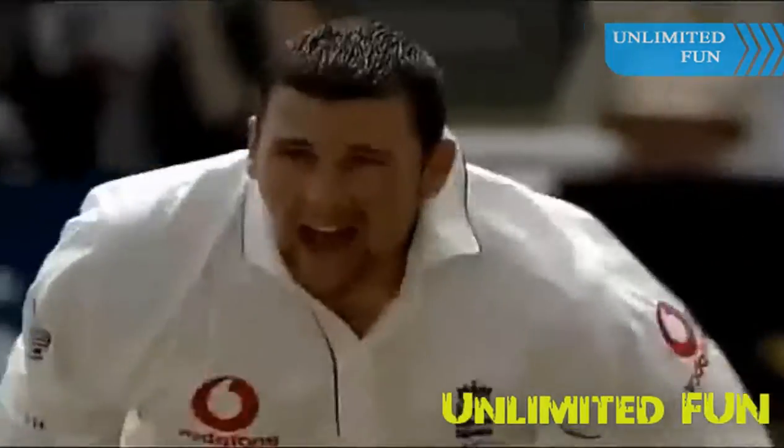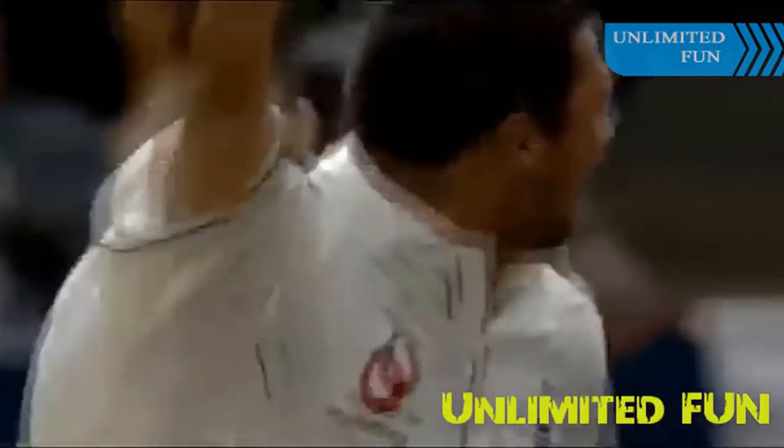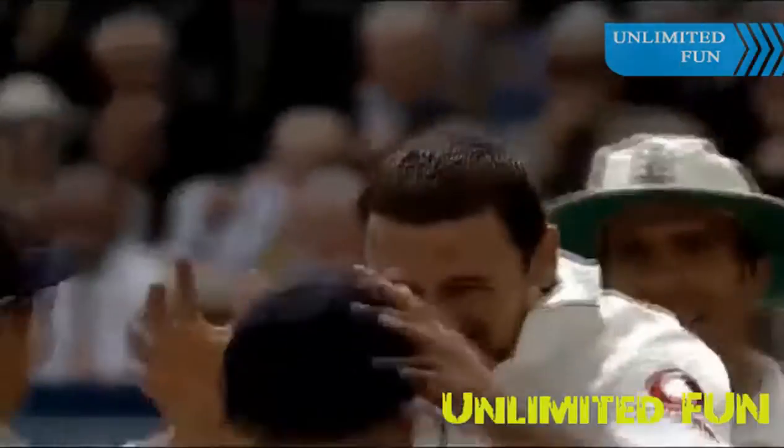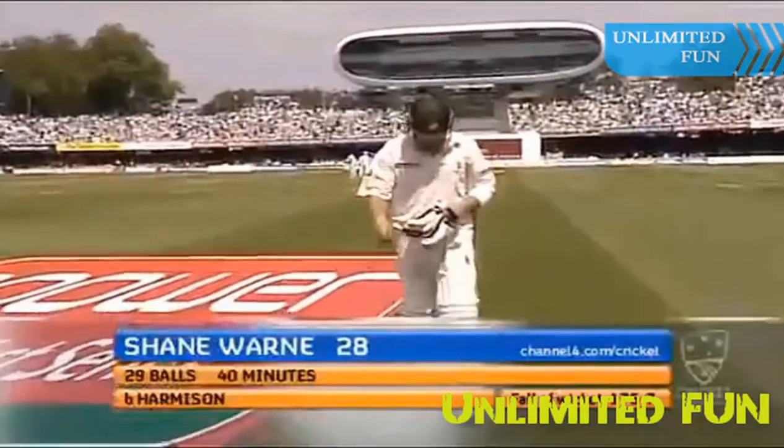Well, I think Shane Warne's expecting the bouncer, and that's why he's moving across his crease a lot. We've seen him do it before. We've almost seen the three stumps behind his legs. This time you can see a couple. It's going so far across, he's exposing his leg stump. And Harmison is straight enough to expose that flaw in Warne's technique. Warne gone for 28, 175 for 7.